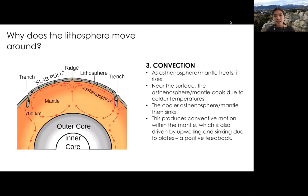All right, and then lastly, as a result of the slab pull and ridge push, we get convection. So as these plates are moving around, that creates some circulation within the mantle that helps drive even more movement.